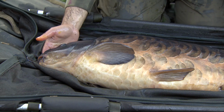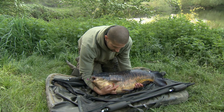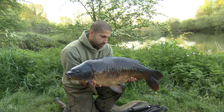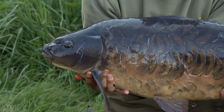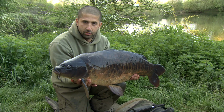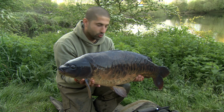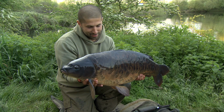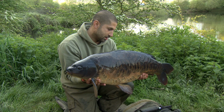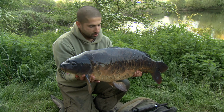Can't quite believe it. Look at this stunning 26-pound 12 Oxfordshire mirror. Let me hoist it up. Just like when Dan caught the big plated, words can't describe it, to catch your first fish on the underwater DVD. And you know what? There's only one person that I can dedicate this to. It's the man who started it all, Mr. Fairbrass, the gaffer, as I like to call him. He gave us the opportunity to fish on the underwater DVD, and to nail one is just one of the greatest carp fishing achievements of my life.